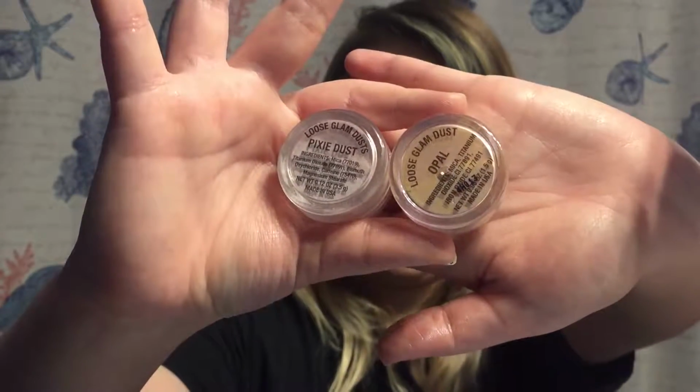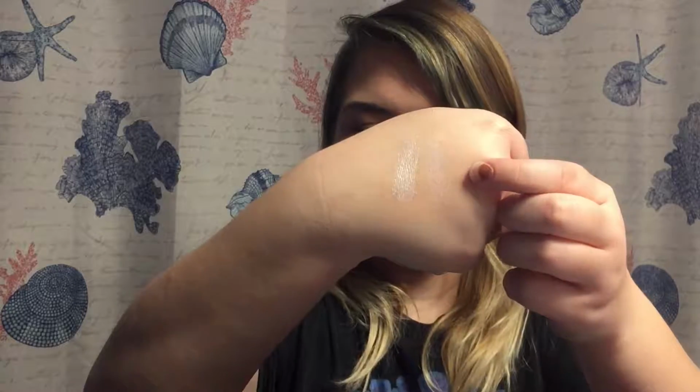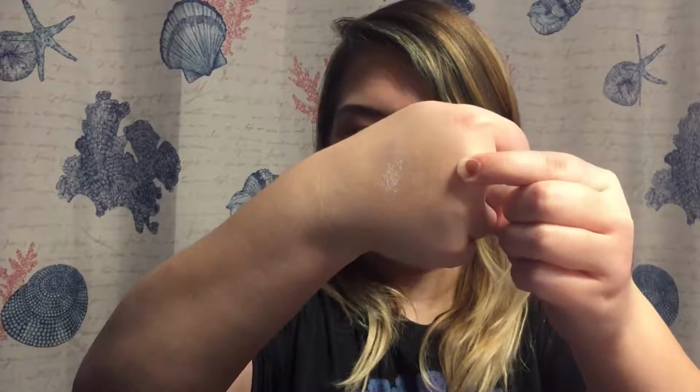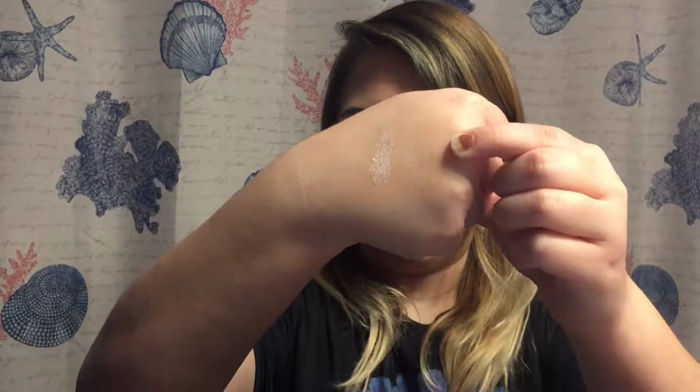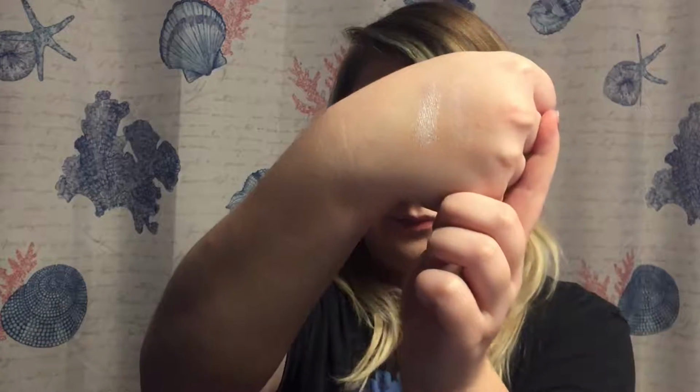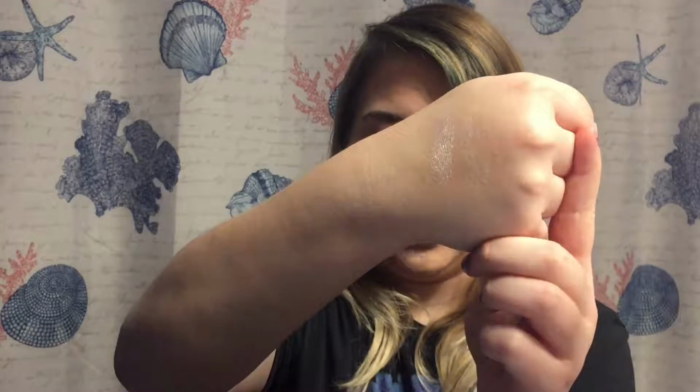These are the two shades that I have. I have Opal and I have Pixie Dust. This side is called Opal. It is a blue, purple, gold shift. It comes off as yellow gold on the skin, but it shifts like a blue lavender. The people who like the Moonchild palette or the Aurora palette from Anastasia, this is very similar to that kind of highlight. And then this one on this side is Pixie Dust, and it is a white pink, baby pink color. It is just so finely milled that you only need such a tiny bit to get the blinding glow that you want.